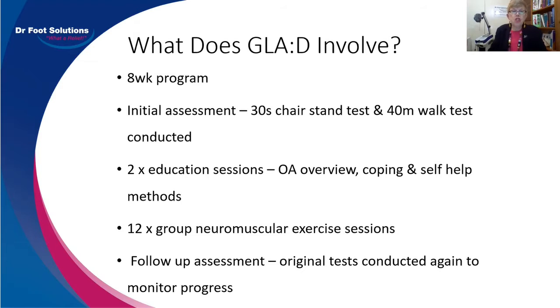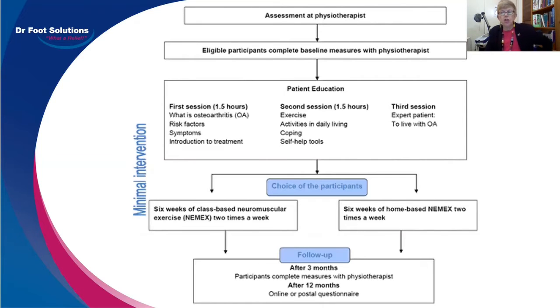So what we're talking about is a very specific 8-week exercise program. There's initial assessment. I think a lot of you know about the chair stand test and the 40-metre walk test, etc. You can see we've discussed the importance of education, so there's quite a bit in the program to do with that, to get the patients on the same page as the therapist to understand the importance of the treatment. And it's not just called an exercise session. The 12 sessions are called neuromuscular because there's a big emphasis on proprioception as well as muscle strength. And then the follow-up assessment where it's retested to gauge the results.